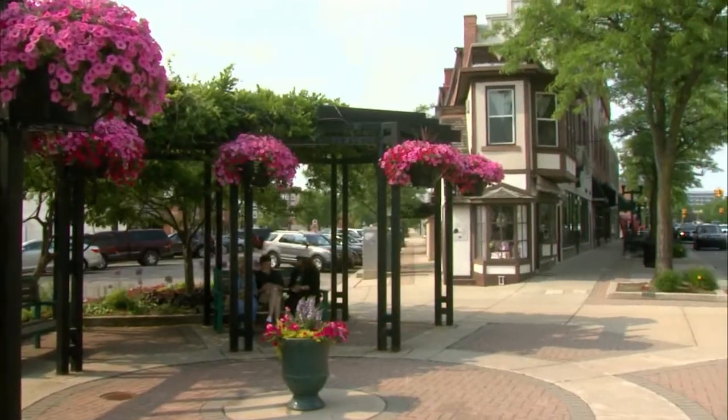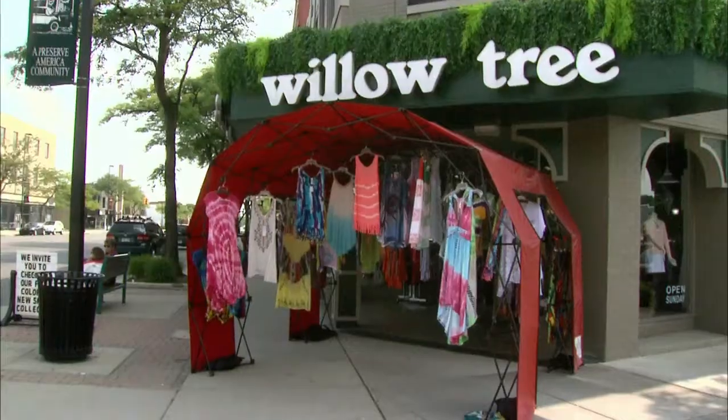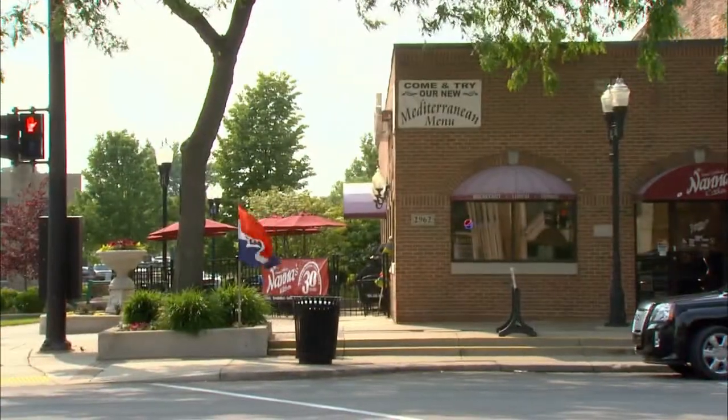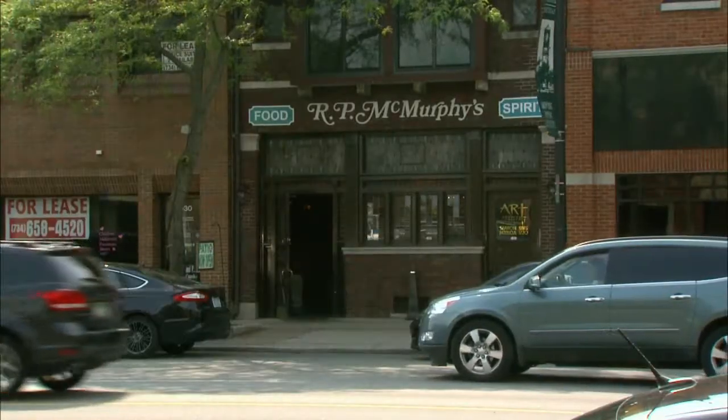And by the way, downtown Wyandotte is wonderful. It's known as the heart of Downriver. There's plenty of shops and restaurants, art and culture. So if you do have the urge to take a break from the river, the entire downtown district is only a few steps away.